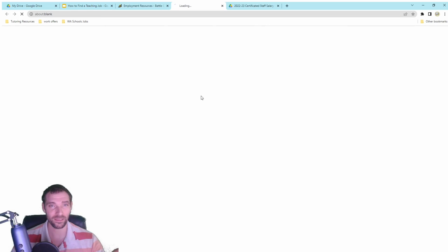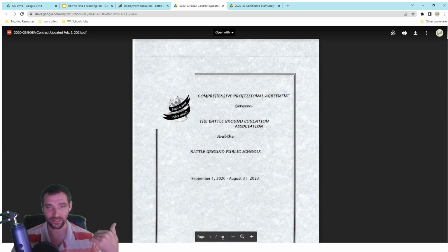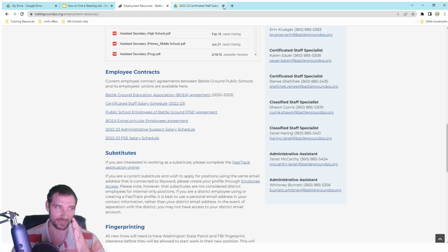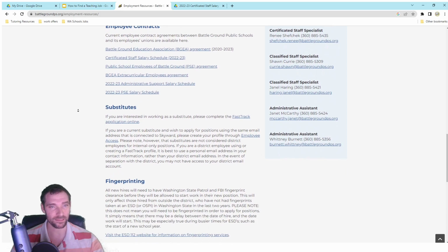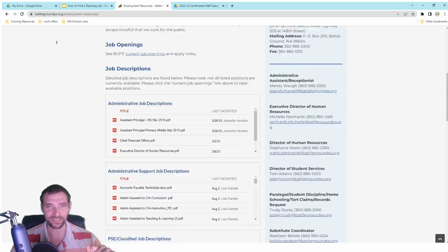I myself have never read through the whole contract, like a 100-page document, unless I'm actually working there, because you're legally required to read it. So just keep in mind that you can get a good idea about what you're going into work environment wise by looking at least at the salary schedule and what they're doing for benefits. That's pretty important. You're gonna want to know that setup. Yeah, that's it, I think.